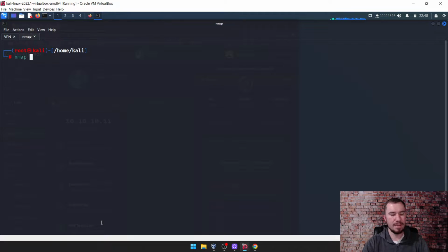So the way I do that is, well, you want to scan all the ports because sometimes on these capture the flags, or even in a real life situation, there are ports that aren't common ports, so you won't get them with a quick Nmap scan. So let's do Nmap. We'll do all ports. That's what that means. And we're going to do Arctic.HackTheBox. And let's do -v for verbose.